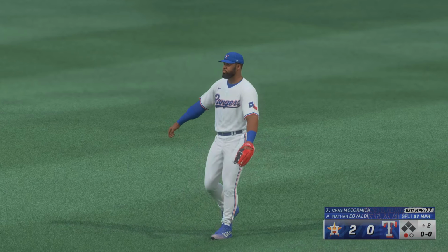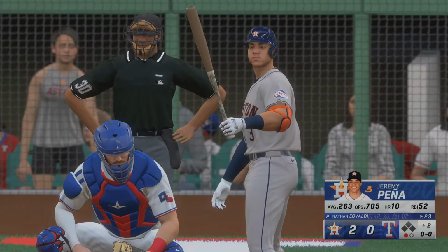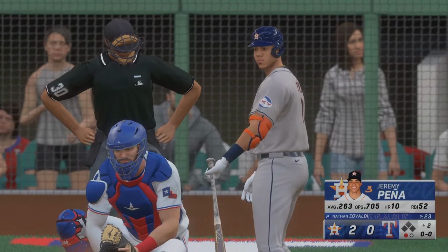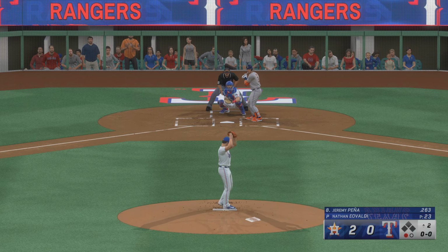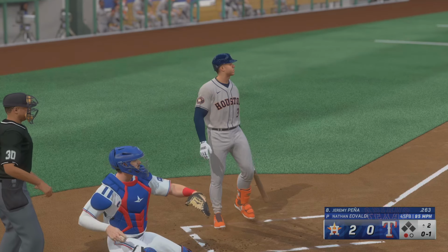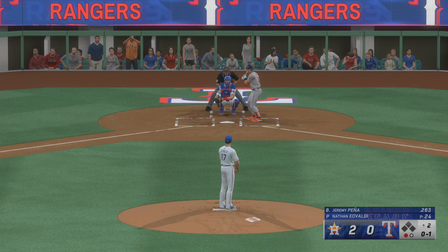It's a good recovery, though, after giving up the home run. Not allowing it to stay in the head, but going to work at the next hitter, and a tough one at that. Jeremy Pena up next for the Astros. Right through there for a strike. There it was. 0-0. Here it is. Hit it. He gets a take. Gets ahead in the count. One out. Bases empty.